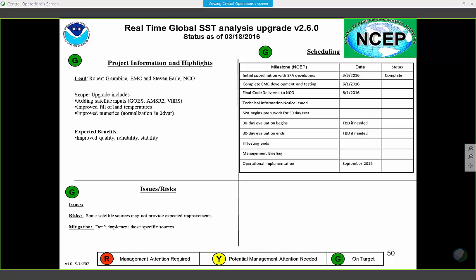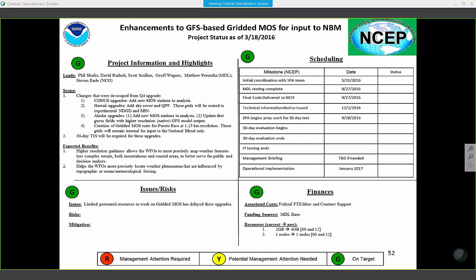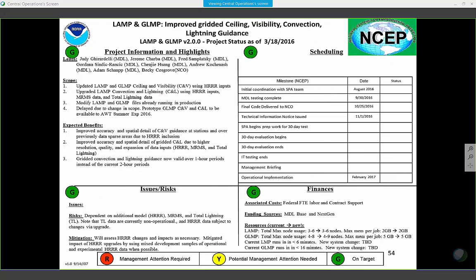You've got questions? Our TGST I mentioned. This is a MOS upgrade for aviation elements specifically, and it's going to be combined with the gridded MOS upgrades for the blend. Basically, we expect we're going to get a bunch of the inputs for the blend right around any time we do the blend. So RTMA, EKD MOS, gridded MOS. Speaking of which, there you go, RTMA. This is the next RTMA upgrade. It would come out in January of 2017. Another LAMP and gridded LAMP upgrade in February.